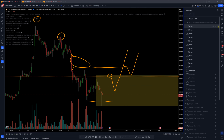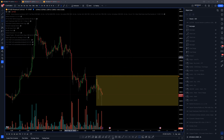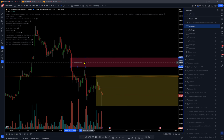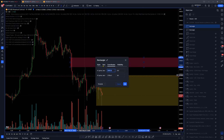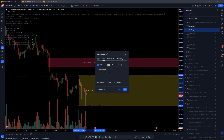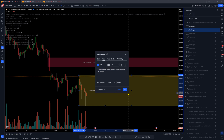So what I will do right away is, here's what we're gonna do. We're gonna clear all that out. We're going to put our fair value gap right here, template, FVG general. And let's call this one possible target. Okay. Current range. Not break up, break above. Break above, or bullish market structure change.